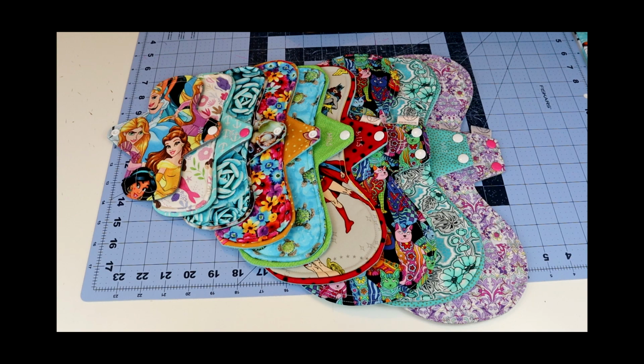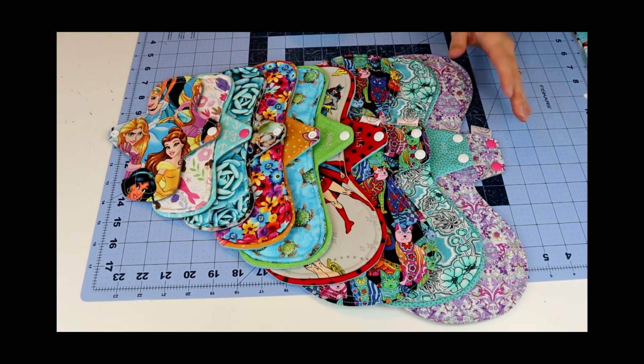Today we're going to talk about what is a cloth pad and why you should switch. I'm going to be doing more of a question and answer. These are the questions that I get asked most in my Etsy shop. I've laid out just some pretty pads here for you guys to look at, and I will be referring to them throughout the question and answer. So let's just go ahead and get started.